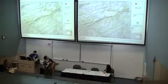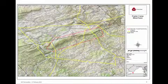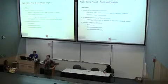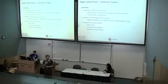Next. This is a map of the project. The yellow are transmission lines. The black is the county boundary between Carroll and Wythe. And the topo map is kind of self-explanatory. Next. So just next steps for Poplar Camp: continue on with studies, continue on with lease negotiations.